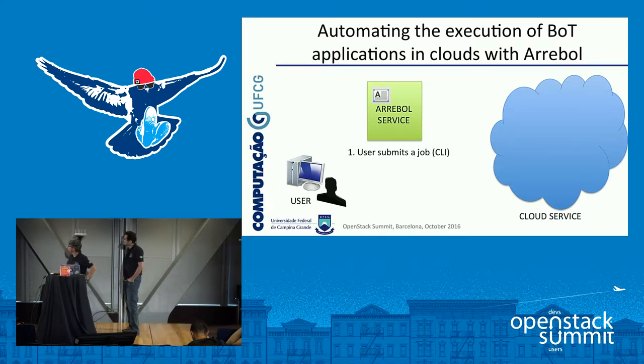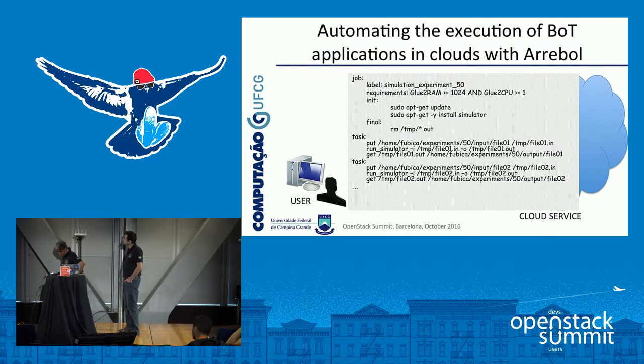So what is a job? A job is a file that describes the tasks that belong to that bag of tasks application. Normally, this file will have hundreds or thousands of blocks like this one, where the only thing that changes is the input file and the output file. So normally, you will have some script that will automatically generate this job file. It has also some other clauses that can be used.